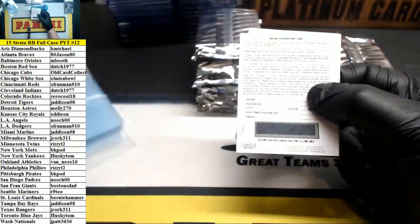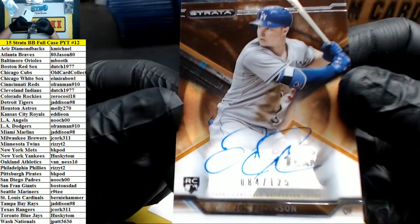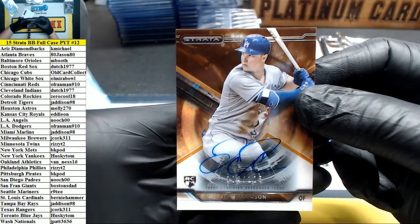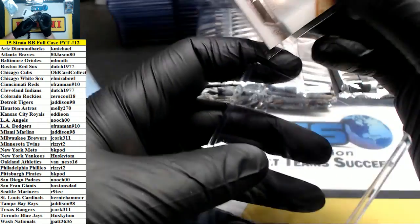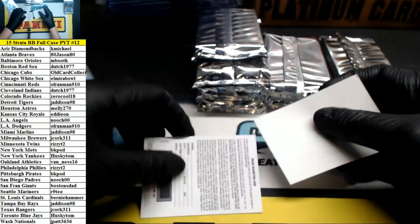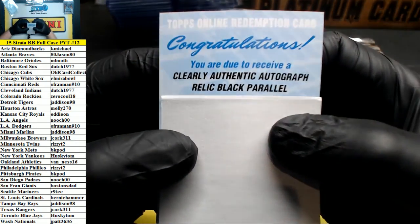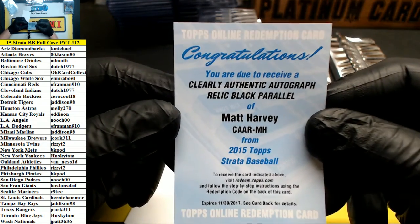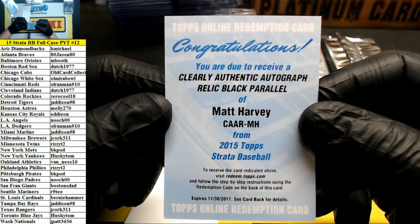Redemption pack. First up, we have 84 of 125, Jock Peterson, another Dodgers card, rookie auto. Nice one for an old friend. And the redemption. Clearly authentic autograph relic black parallel. That could be big. Matt Harvey, New York Mets. That's got to be a good one. BK Pod. Boom, BK Pod.